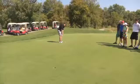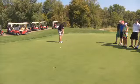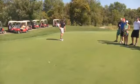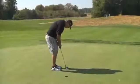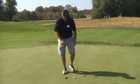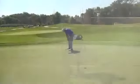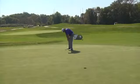Well done. Well, John Wiesner has about 15 feet downhill. And here comes the putt. He's got a good line. Boy, look at that touch by John Wiesner. Oh, he lips out of the hole. Tap that in. Okay, John is in for a 4, and Al Galaris can drain this putt.